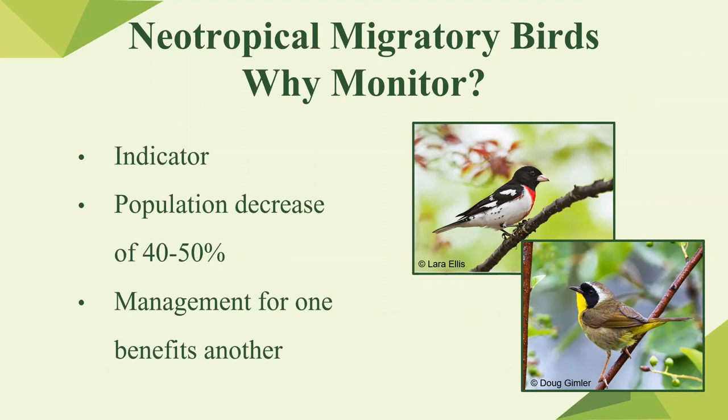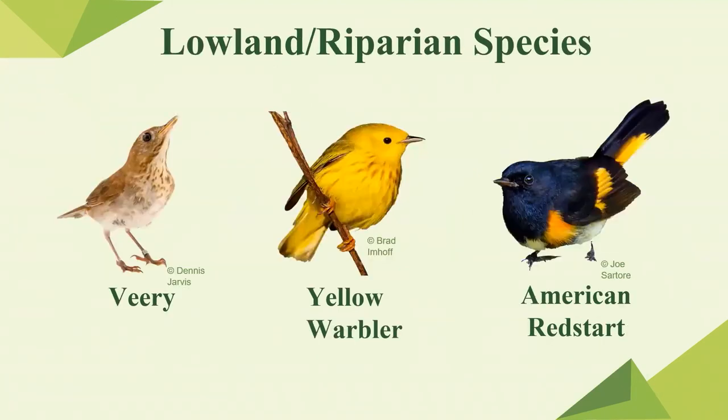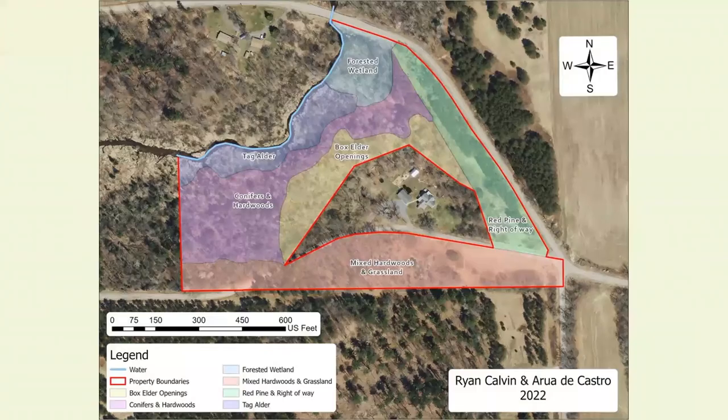The reason we are monitoring for these neotropical migratory birds is because they're indicators for the health and productivity of their site. They've also seen a population decrease of anywhere from 40% to 50% because they're not in suitable habitat. And management of one normally leads to benefiting another. So the upland species include the towhee, eastern wood pewee, common yellowthroat, and rose-breasted grosbeak. The lowland and riparian species include the veery, yellow warbler, and American redstart. And then the five main vegetative cover types across upland and lowland that these species tend to prefer include the deciduous and coniferous species matrix, a dense understory and shrub layer, forest edges, clearings, and prairies, wet riparian areas, and secondary succession.